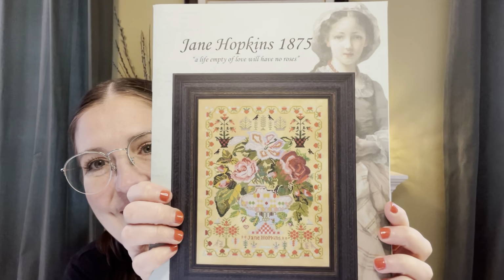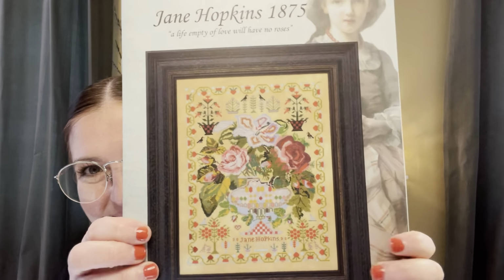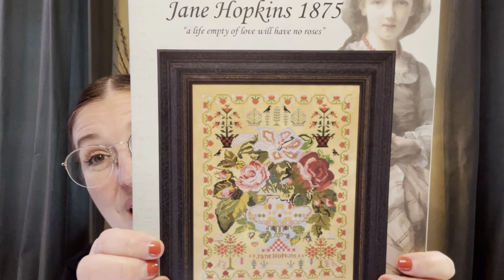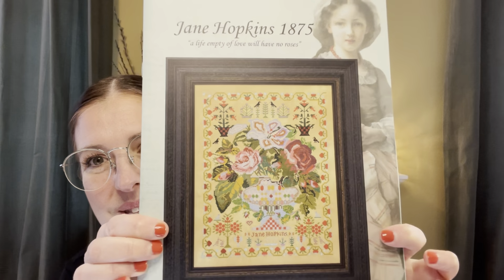I've had a look through the pattern and it's stunning. The colors in here, the way that it's laid out, I think it's going to be super easy to stitch. It's easy to stitch, but there's a lot of stitching. Those flowers in there, I love that part though. I love the blocks of stitches. It's going to be good.